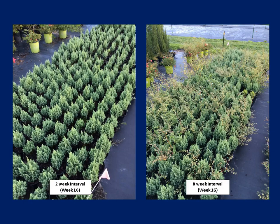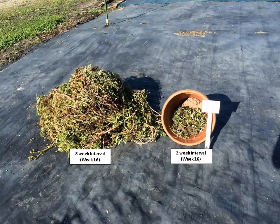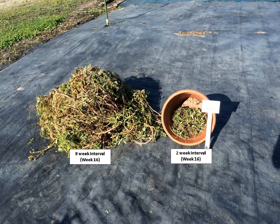But this picture right here just gives you an example of how those different weeding intervals really looked at the nursery. At the 8 week interval, we had a lot of spurge and purslane and some other weeds that came in there. And both blocks were treated with herbicides as well. There's just a picture of one of the weeding events, 8 week interval versus the 2 week interval.